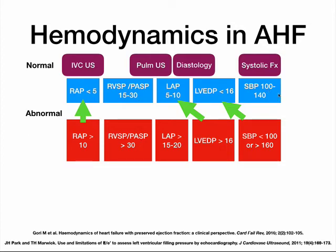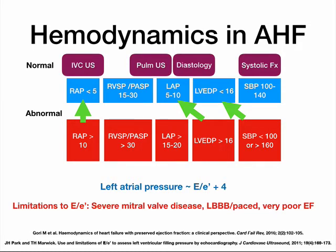Well, we can estimate left atrial pressures with the formula E divided by E prime plus 4, with the E prime being an average of the lateral and septal annulus velocities. Now, there are some exceptions to when you can't rely on this formula, like when there's significant mitral valve disease or patients that have a left bundle branch block or a pacemaker. But most patients with heart failure don't have these conditions, so it can be used for most CHF patients, especially the patients with mild presentations or tremendous improvement with therapy, or those that you're thinking about discharging.